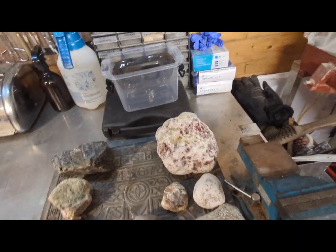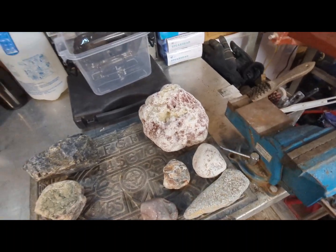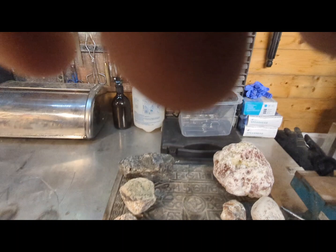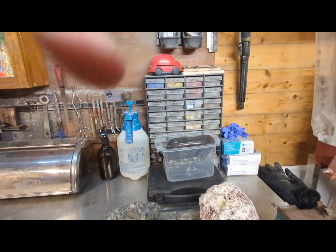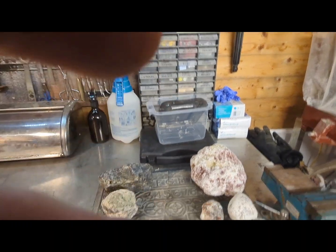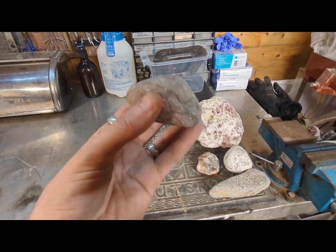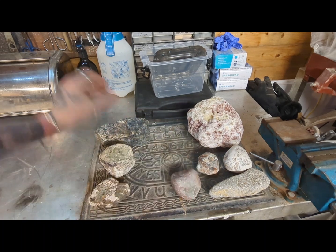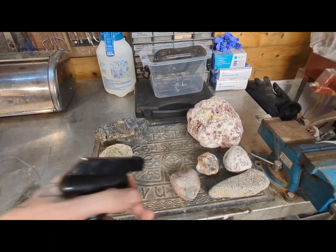But first I'll just show you these bits. These are Stebby's bunch here. And these are Stebby's ones. Pretty hard to tell when it's dry, but get it wet, if my bottle wants to work.